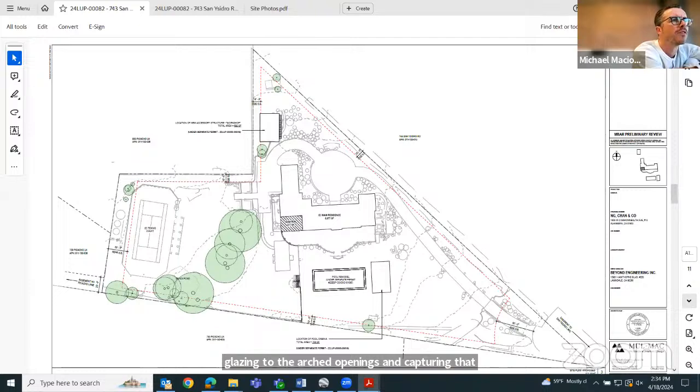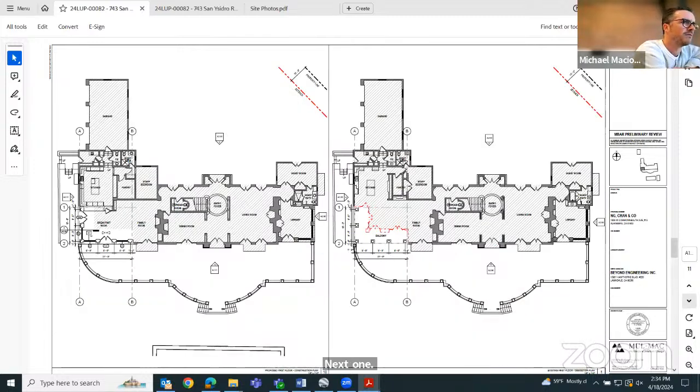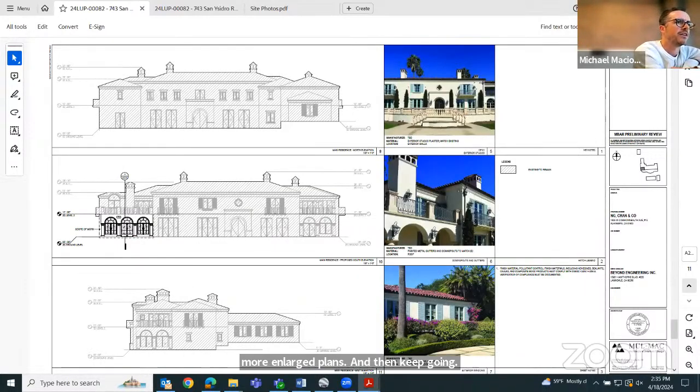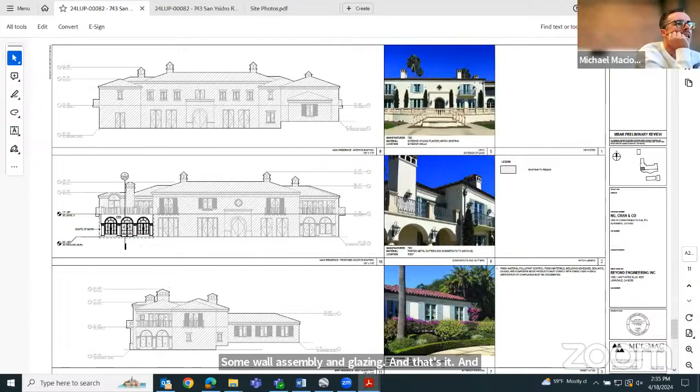If you go to the next couple slides, next one. Sorry, trying to get to the elevations. This is just more enlarged plans. And then keep going. So here's the existing elevation, and there's the infill. There's a couple of existing sconce lights that are staying. We're just leaving them in place. We're not proposing any new lighting. We're just keeping the existing and infilling with some wall assembly and glazing. And that's it. Maybe if you go to the next couple of slides, you can see the west side, the next slide down. There's also a couple more openings. Go up one.